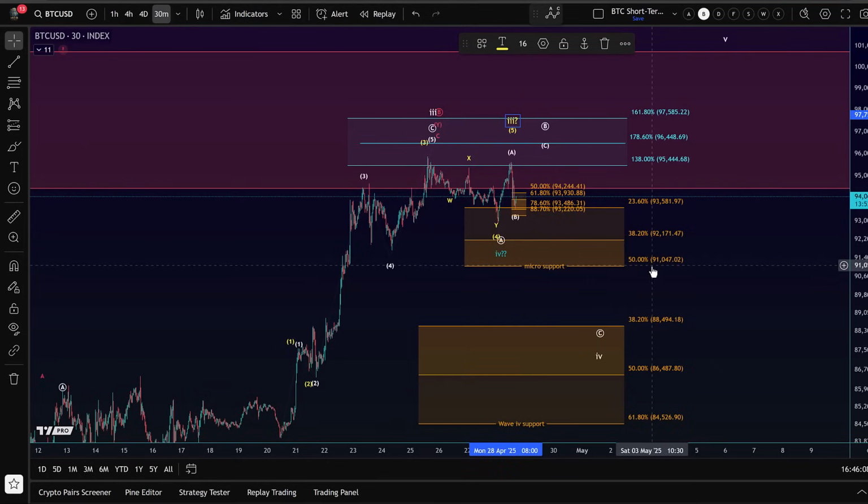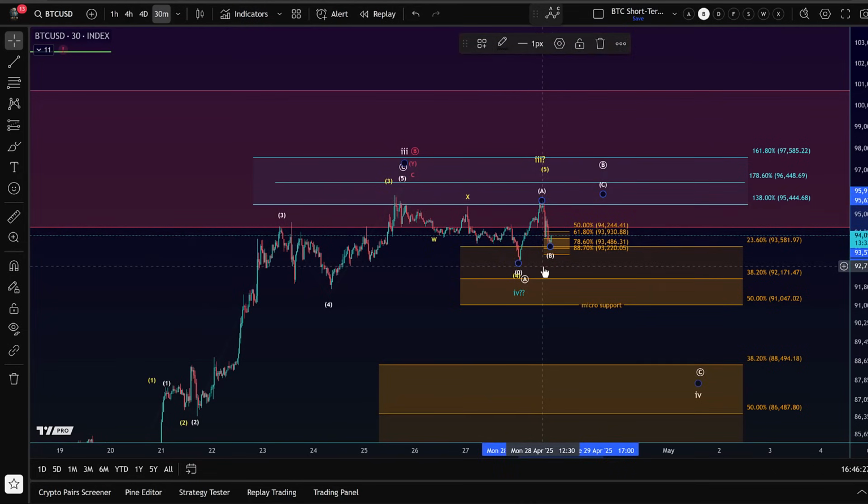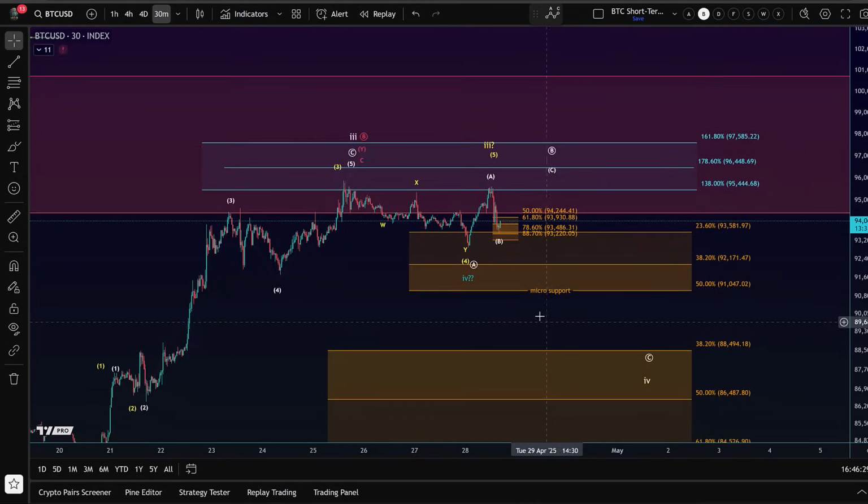And it's between 91,047 and 93,581. So as long as this support area is holding, there's no evidence as such that even the larger degree 4th wave has started. So what's going on? I mean, we have a 3-wave move down, and we also have a 5-wave move up. So how would that work in each of these scenarios?